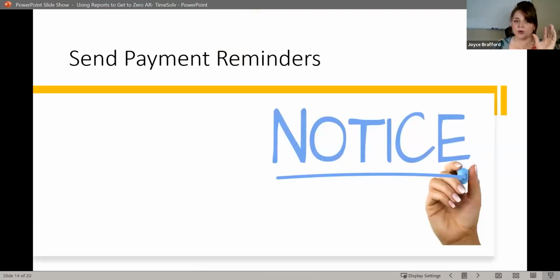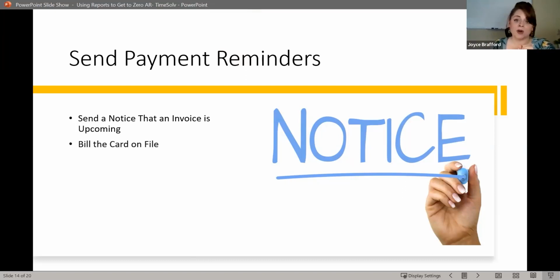And for those folks who just are still late and don't have a payment methodology on file, you've not put on a payment plan, you need to be sending payment reminders. This is, again, something that you should be doing within TimeSolve. Send a notice that an invoice is upcoming if it's late, but if you do have them on a payment plan, you need to go ahead and bill a card on file. And I will tell you, if you want to get to zero AR, you need to put a credit card on file, and you need to use TimeSolve tools built in as part of the TimeSolve suite of tools to bill your clients month over month over month.